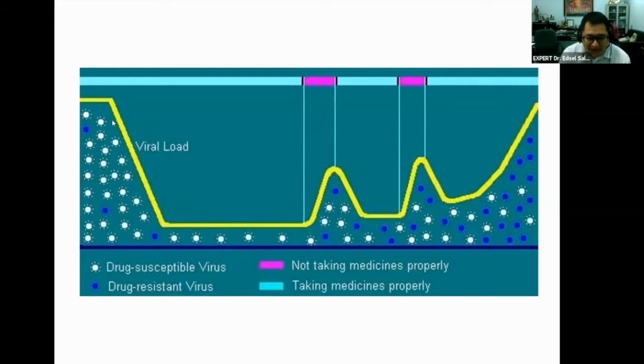But every time the virus mutates, it comes at a cost to the virus, either in terms of replicative capacity, or how well it can replicate itself, or also in terms of viral fitness. So it's not a very fit virus. So it's not good for the virus to be mutated. And so in somebody who is not on antiretrovirals, you'll have the minority of drug-resistant viruses, and then you have a majority of drug-susceptible viruses because there is no drug pressure. So if you have good ARV pressure, then it's unlikely that those drug-resistant viruses will be able to replicate.